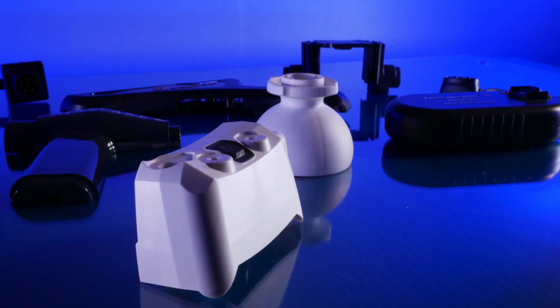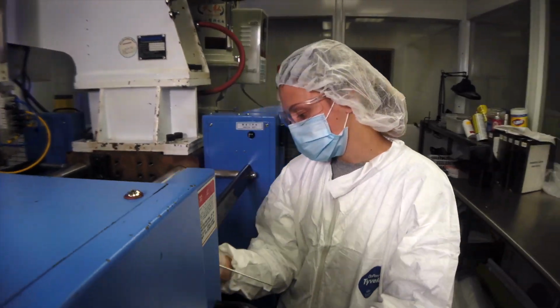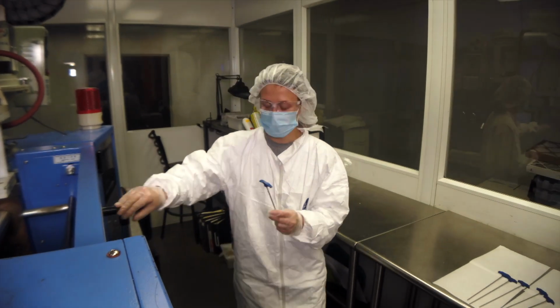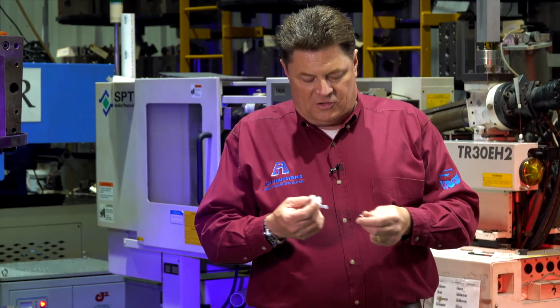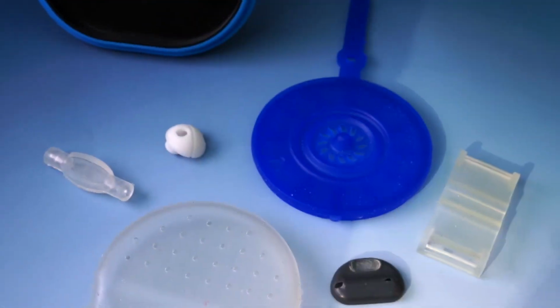We're standing in an ISO Class 7 clean room. We mold all sorts of medical parts. Some are implanted into the human body, and it is absolutely critical we mold them in an environment like this. And we make silicone parts of all types. We make seals and buckles. We make specialized parts for surgical equipment. Silicone can be the joiner between two pieces of metal. Silicone can be the interface between two pieces of thermoplastic. It's hard to beat silicone.